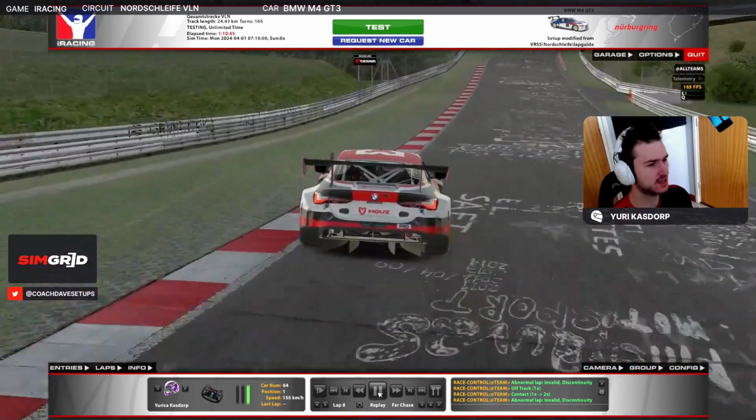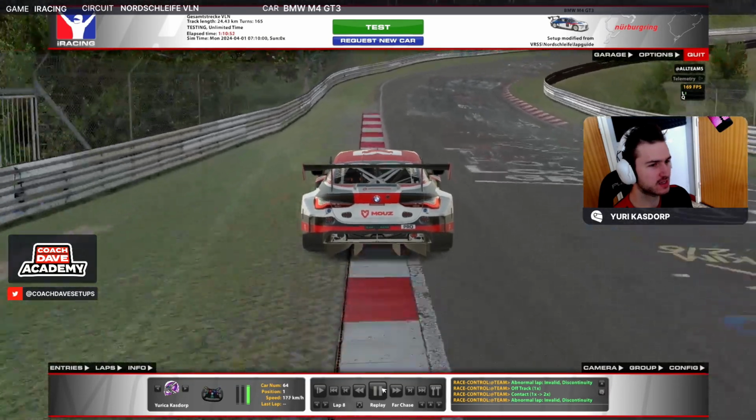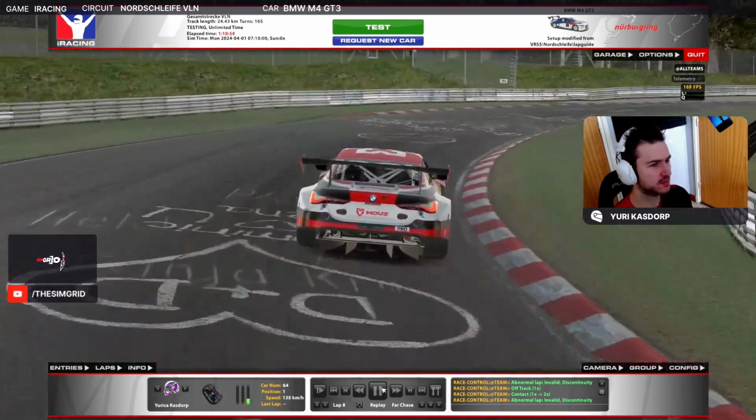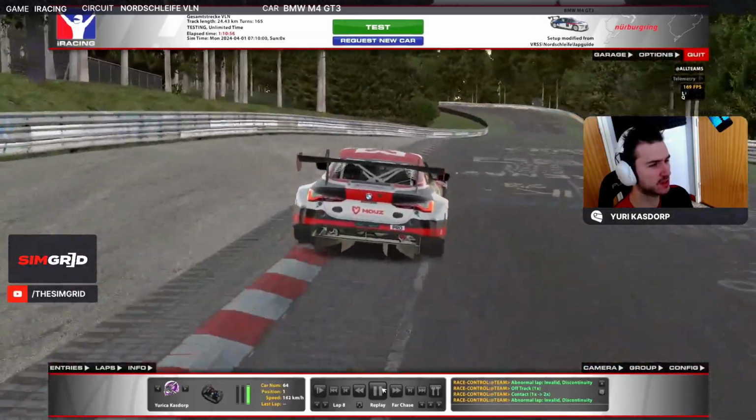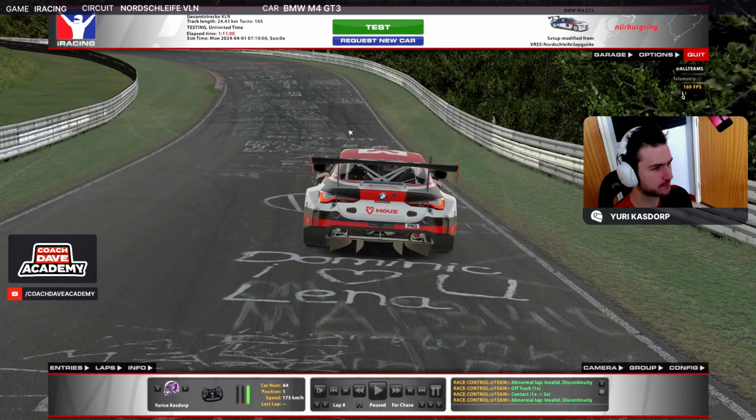If your right side tires are on this curb, you're getting off track into Brünnchen. Again, a small tap on the brake. It's necessary to keep the speed up through here. Use the curb on the left side if you want. I use the markers on the road here as a brake marker.